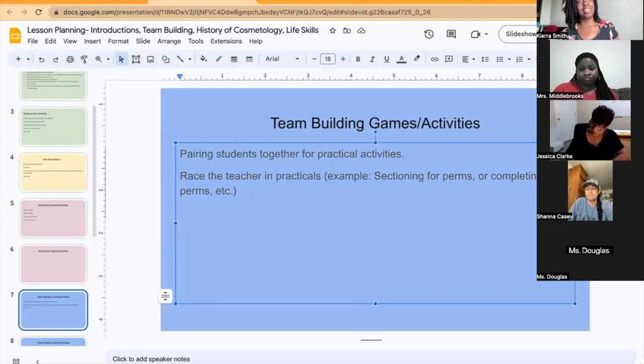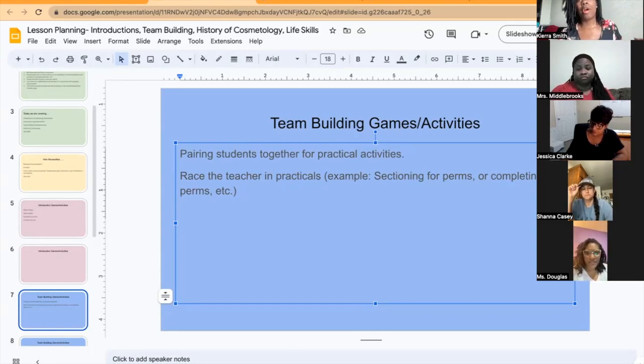Sounds good. That's typically what I do with intro as well, because we don't really go in the salon at all. While I have intro, my partner has cosmetology too. I have three intro classes, and she has cosmetology too for three class periods. So she's typically in the salon. I cover the same things you said, braiding, sectioning, things that I can do in my classroom with them, but I don't normally do it until second semester.